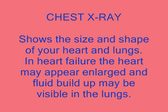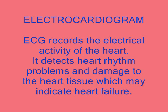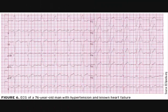Chest X-ray looks at the size and the shape of your heart and lungs and shows any congestion which may be present in your lungs. In heart failure, the size of the heart increases and the lungs may take on fluid. ECG, or electrocardiogram, is a simple test which records the electrical activity of the heart. It can detect heart rhythm problems and damage which has been sustained by the muscle tissue.